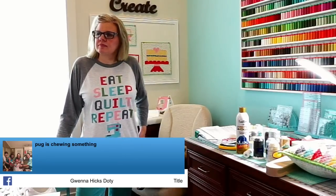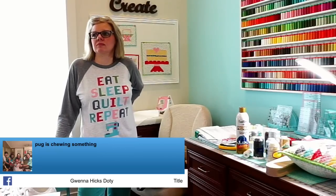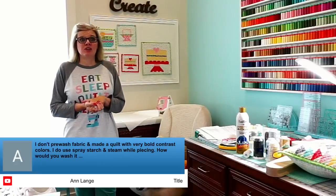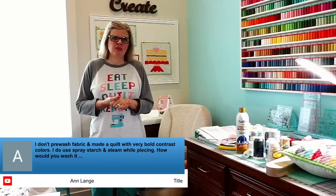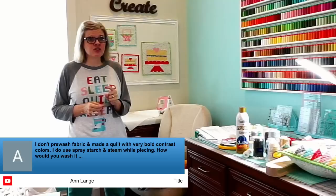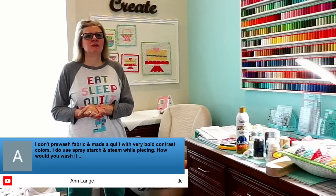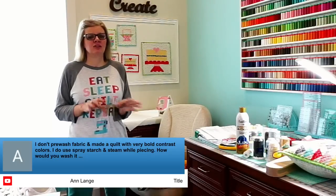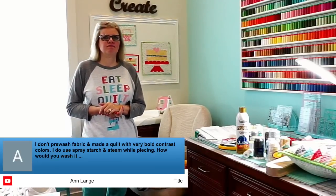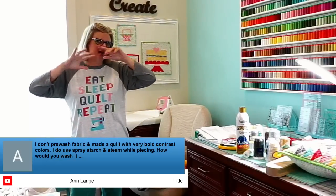Anne Lange said, I don't pre-wash fabric and made a quilt with very bold contrasting colors. I do use spray starch and steam while piecing. How would you wash it the first time so the colors don't bleed? So I would use color catchers. They're kind of hard to find, but they sell them in the laundry detergent aisle. So when I wash, I would use several of them. And whenever I have washed a quilt, which is only my kids' quilts, because I don't really like the look of a washed quilt, I would always dry it outside on either lawn furniture or a fence. We have a black iron fence, so I'll just throw it over.